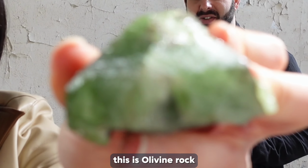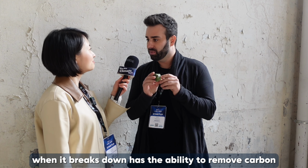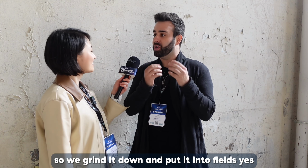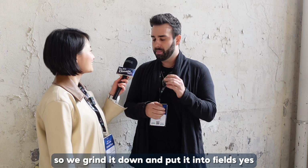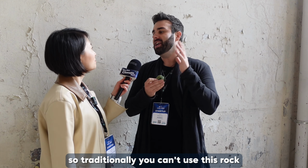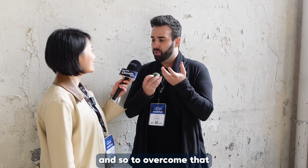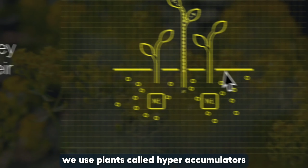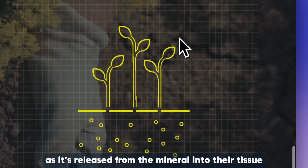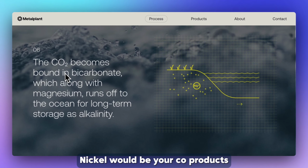This is an olivine rock. This kind of rock, when it breaks down, has the ability to remove carbon through the release of magnesium cations. So we need to increase the surface area, so we grind it down and put it into fields. But there's trace levels of metals like nickel in this. So traditionally you can't use this rock, even though it's one of the most effective, fastest at breaking down, weathering. To overcome that, we use plants called hyperaccumulators that suck up nickel out of the soil as it's released from the mineral into their tissue. And then we harvest those plants and pull the nickel out of there. Okay, nickel would be your co-product.